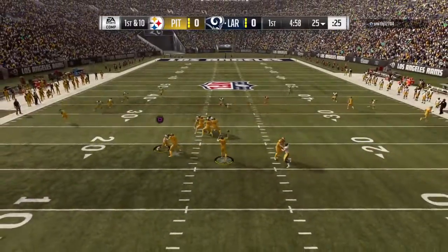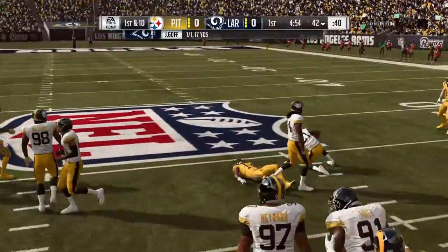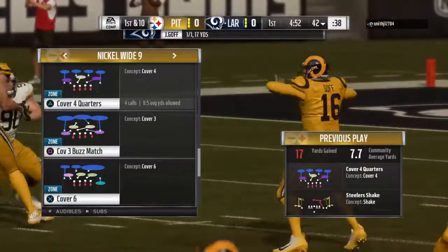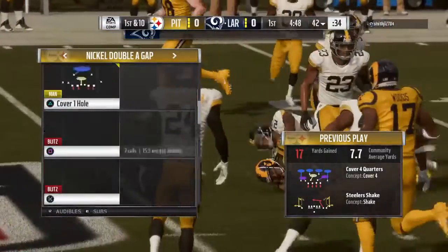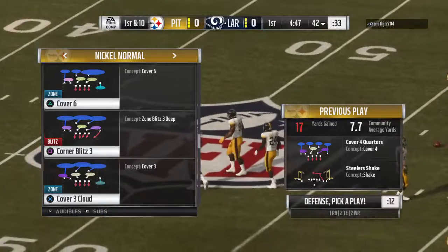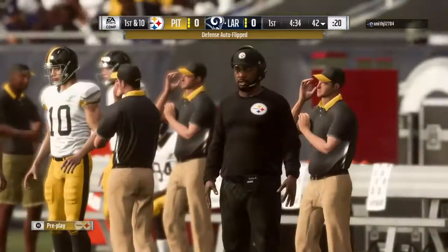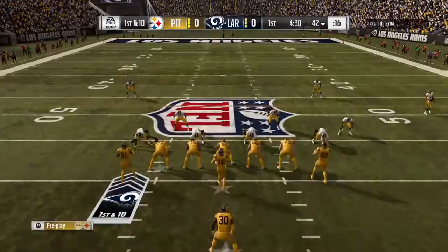On 1st and 10, Goff. It's hauled in by Brandon Cooks. And they get him down, but not before he takes it across the 40-yard line. That's a good way to start the drive, 17 yards and a first down. One play has him up past the 40 already, and another 1st and 10.